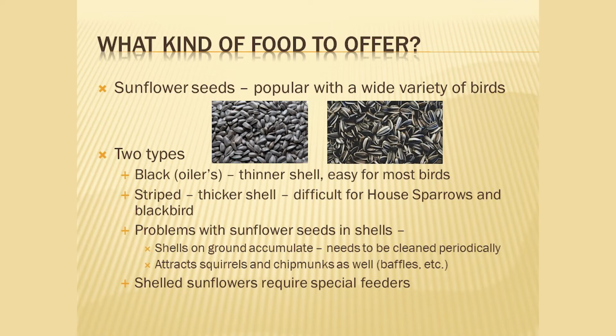And the area underneath also will attract squirrels and chipmunks and other stuff. So this is one of the things you have to pay attention to with these. And this will require some cleaning underneath the feeders to do that. And then, of course, there are shelled sunflower seeds, and you'll have to use those in a bin type feeder or something, or a tube that's set up to contain them and not just have them run out.